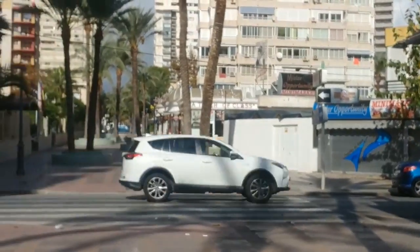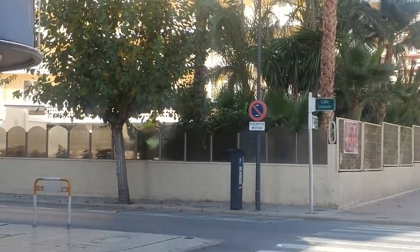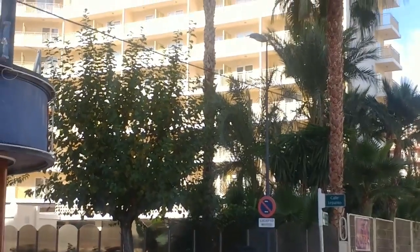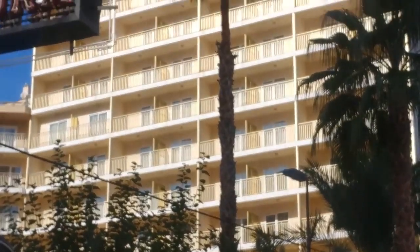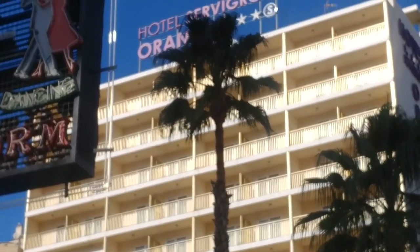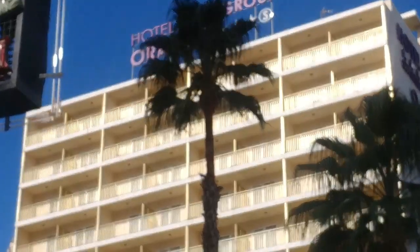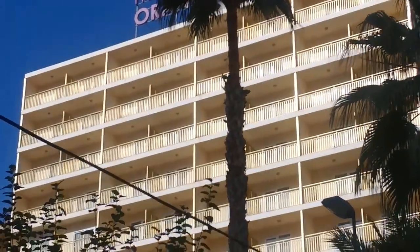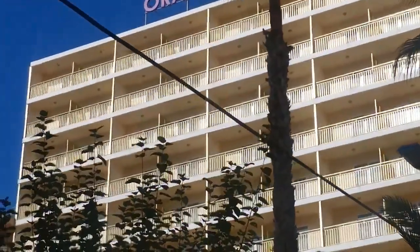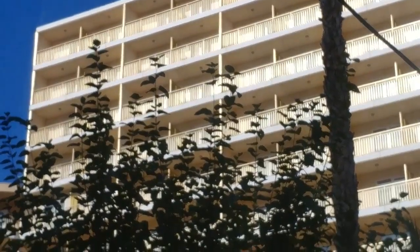Okay, we're looking for the Orange Hotel, which is just over the road there. Another service group hotel. This is one of the hotels that don't let mobility scooters in. So if you're thinking of booking and you need a mobility scooter, I think you have to park them outside. And as far as I know, there's no charging for them. So just be aware of that.